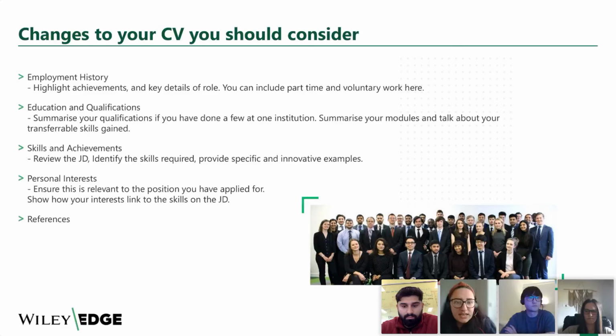And then the last part here, we're going to look at references. Again, there's no need to put details at this point. If you are successful for the position, you will be asked for reference details. At this point, it's a little bit too early. So you can put references available upon request, and then we'll ask you for more details at a later point.